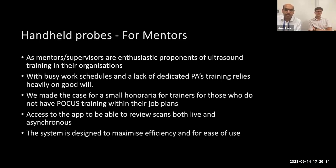I was delighted to see the Society of Acute Medicine 2 days ago issue their recommendation to ensure that point of care ultrasound is really supported, with some recommendations about having a designated machine and having PAs for the trainers, so that they don't suffer from the burnout that previous generations have suffered. And that's something that's really important, to look after the people delivering the training.